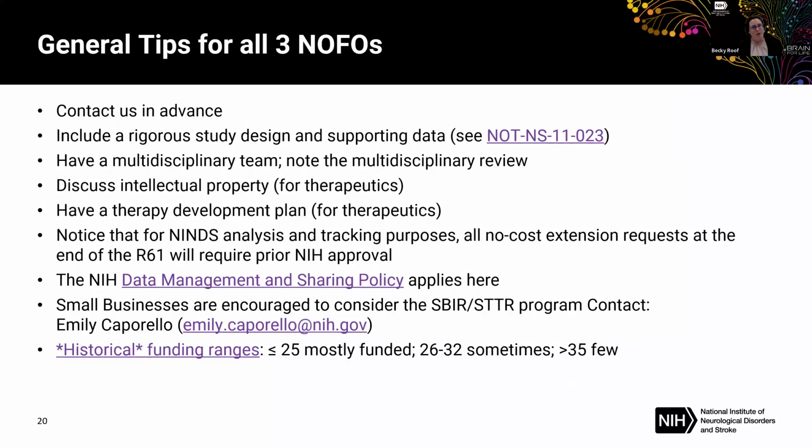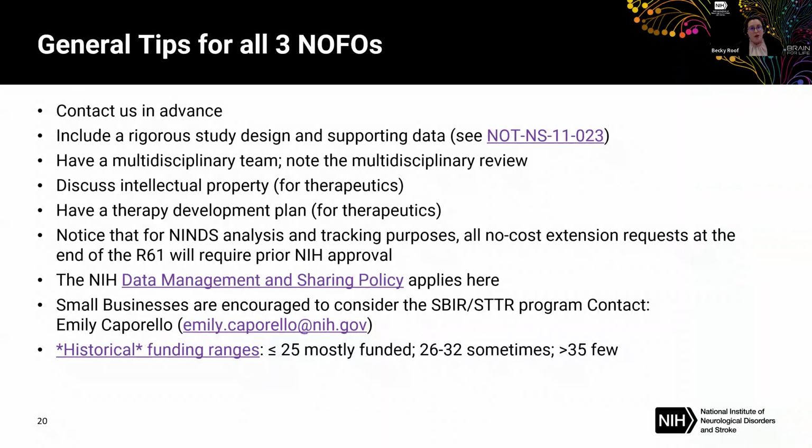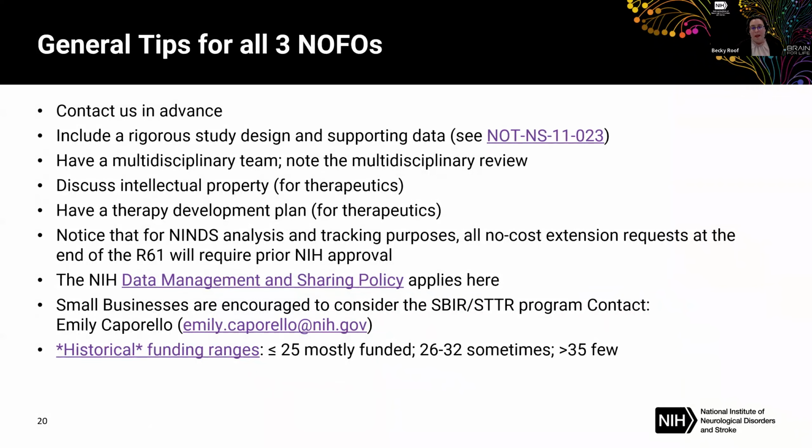This is also something we haven't mentioned yet, but it's a requirement for these NOFOs, except for the model development one. Have a therapy development plan. Also something that's important for the therapeutic NOFOs, not the model one. And this doesn't have to be super detailed, but you do need to convince reviewers that there's a path forward and that you're thinking about that. And that you know what obstacles you might encounter later and that you're preparing yourself for that.